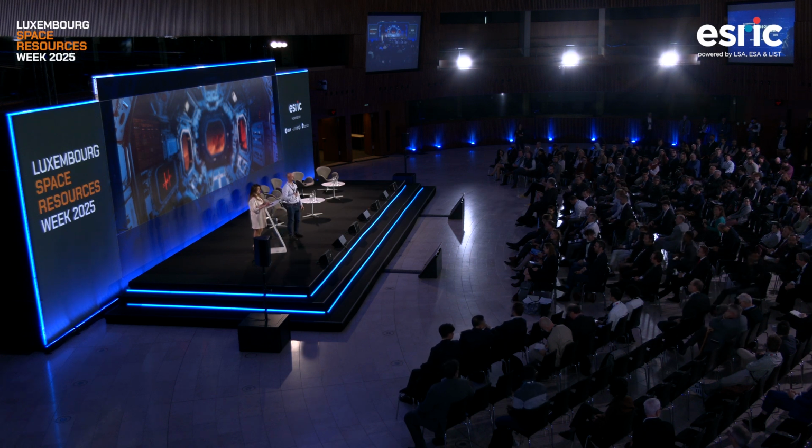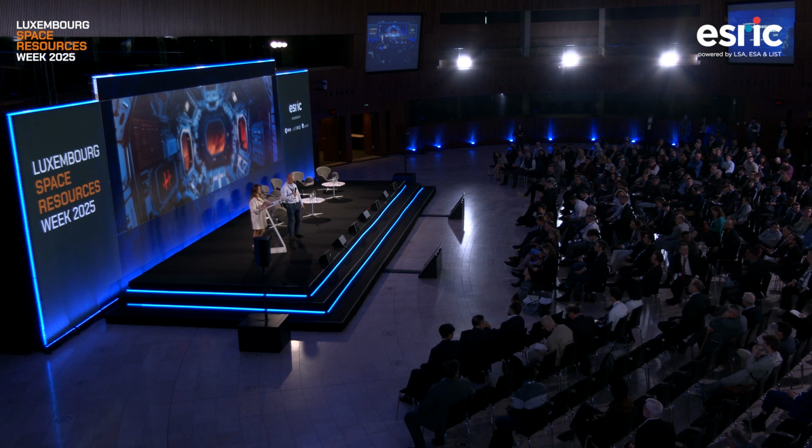Sorry, you showed an image of the sunset, and as the sun was setting, you could see this kind of cloud around it. Is that an optical effect, or is that dust scattering? And if it's dust scattering, that would be super interesting to investigate a bit more.